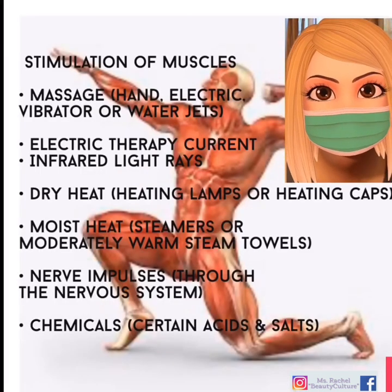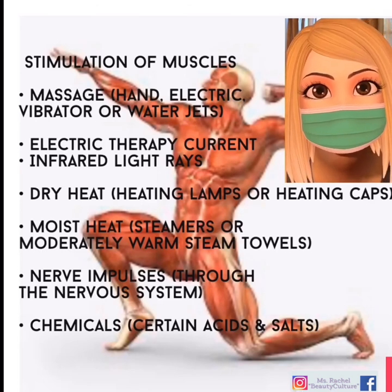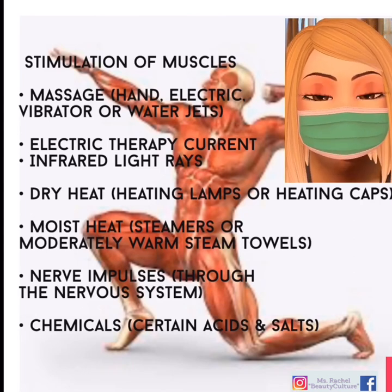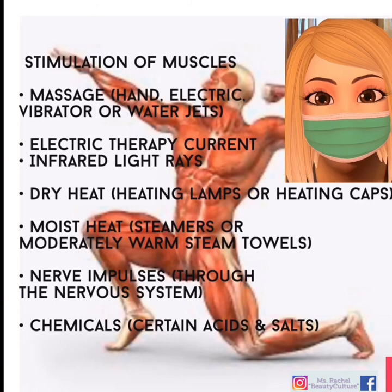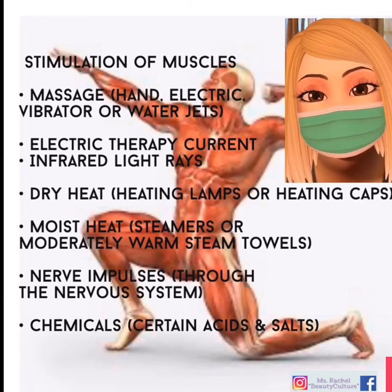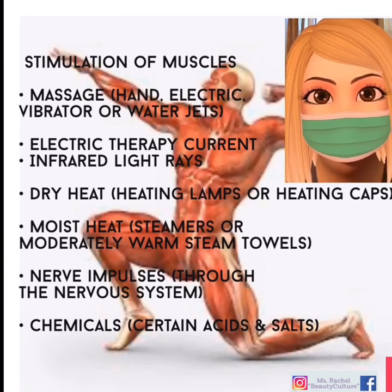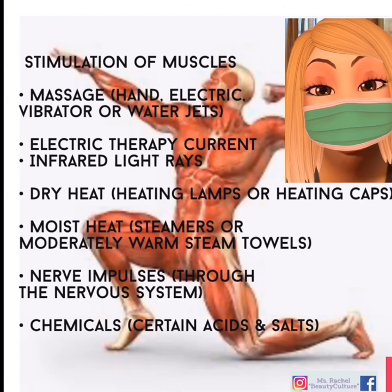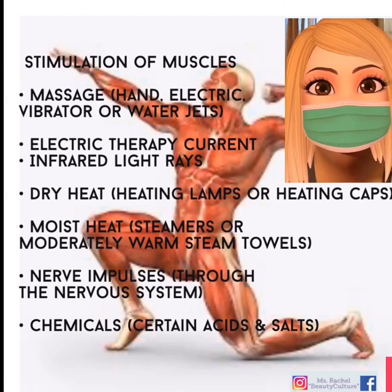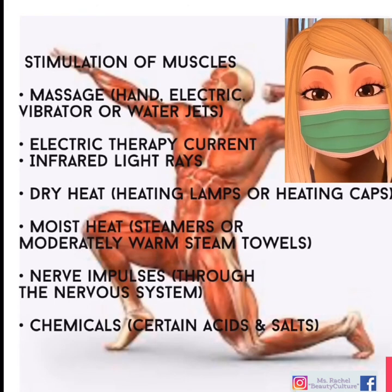Muscular tissue stimulation. We have massage, which can be done either by hand, an electric vibrator, or water jets. You have electrical therapy current, infrared light, dry heat, which is heating lamps or heating caps, moist heat, which is steamers or moderately warm steamed towels. Nerve impulse is through the nervous system. Chemicals such as acids and salts.